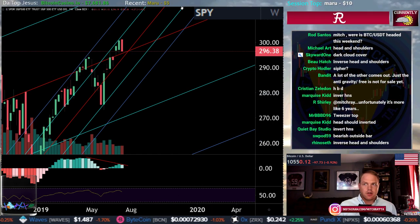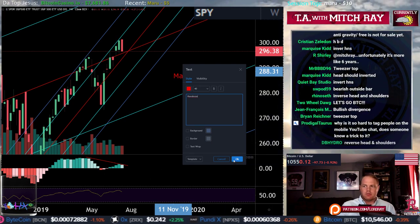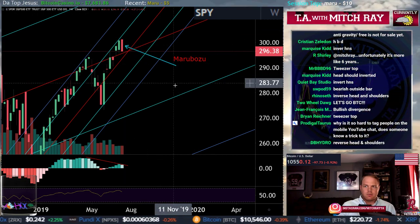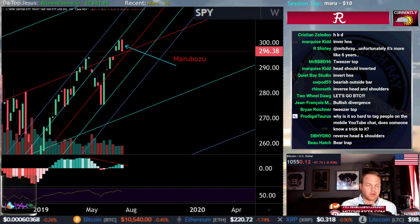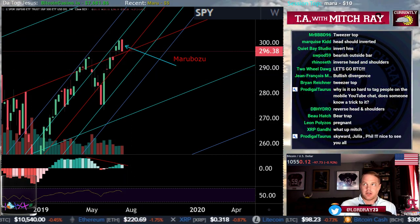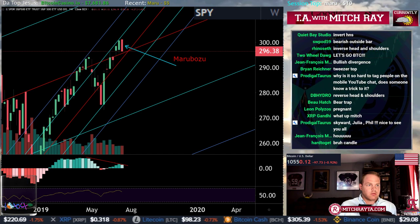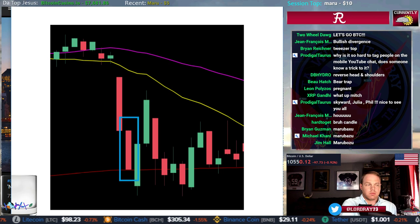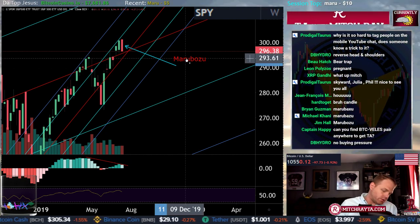Marubozu. How do you spell that? There you go, dude. Marubozu. There it is. Examples, I mean, I have them. This is an example of a marubozu. So it's just where there's no wicks. And in Japanese, it means something like a shaved head or something like that. I don't know, weird. Bearish marubozu, like no wicks, complete domination. Okay, whatever, a little education, who cares?